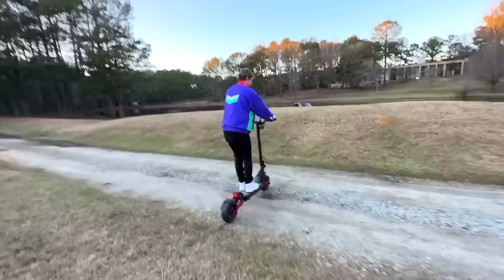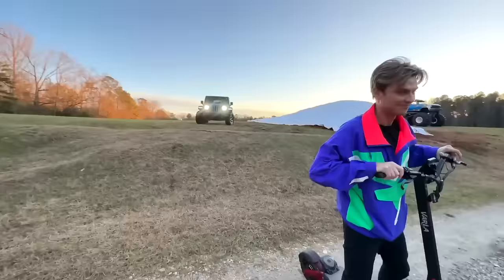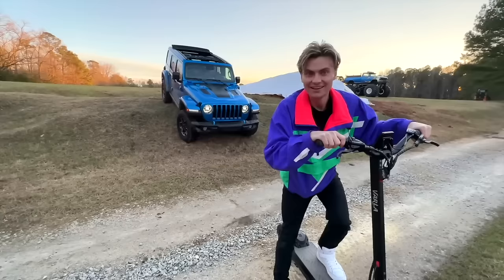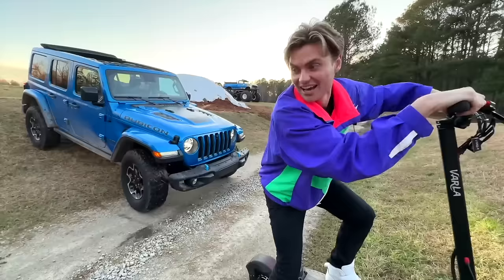Oh, easy. Okay. All right, let's see the Jeep. Here he comes. Oh, which way is the Jeep coming? Oh, he's taking an angle. Oh, no, he's going straight on. Look how slow he's going. Wow. How slow he went and how fast I went. Oh, it's like a thumbnail. Okay, I'm going to do it.